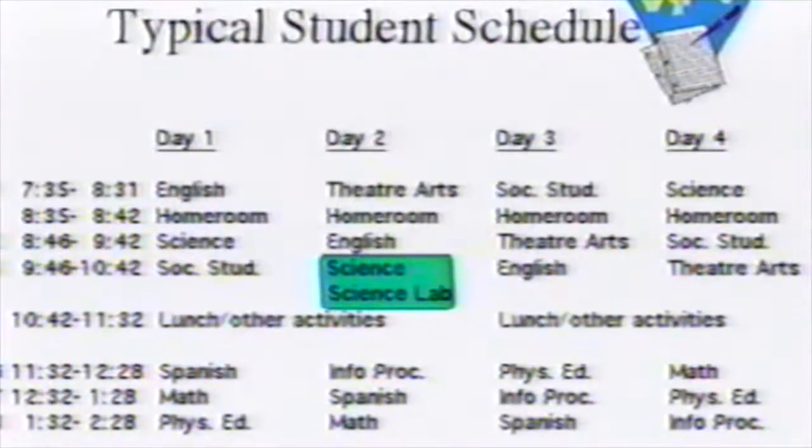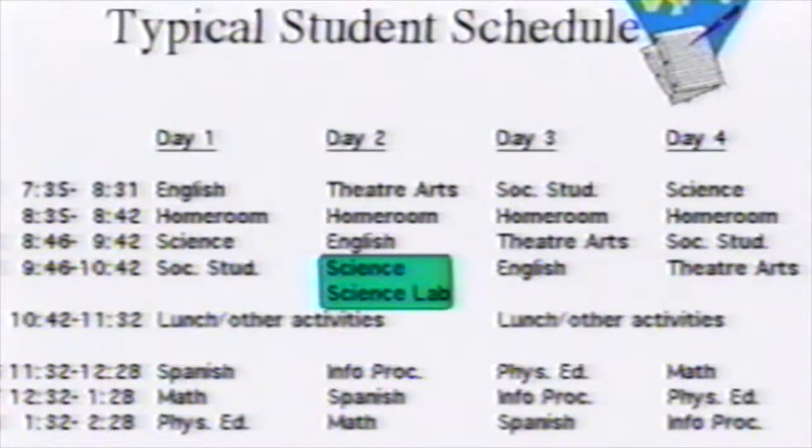Hi, I'm Megan Estevez, and I've been asked to help explain the new rotational schedule. Each of us has been scheduled for 8 classes, but on each day only 6 will meet, 3 before lunch and 3 after lunch. The meeting times of our classes will rotate over the 4 days as well.